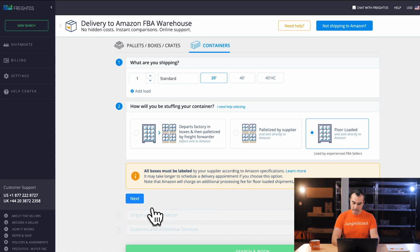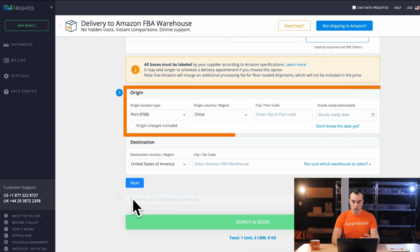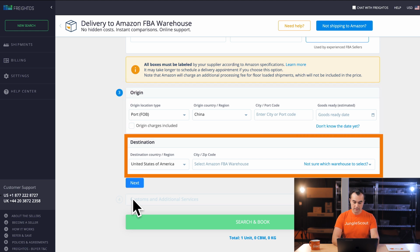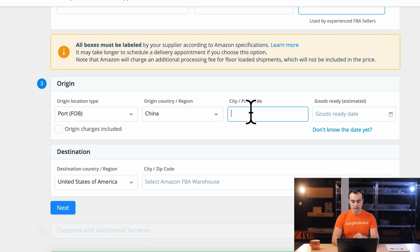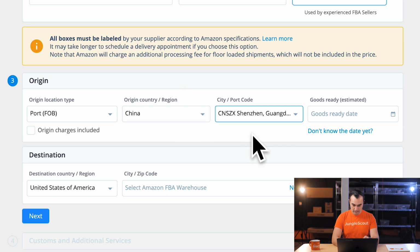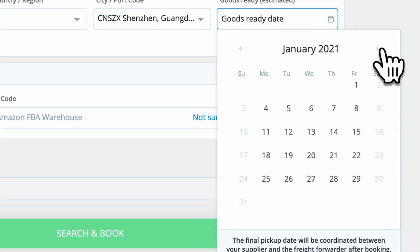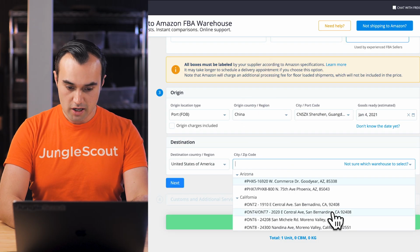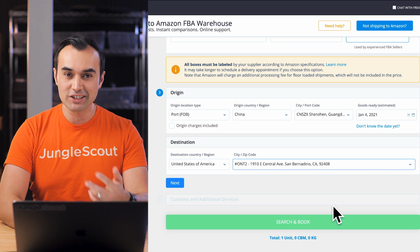If you're doing a full container load, you're gonna tell them where it originates from. After doing that, you add the Amazon warehouse that it's gonna be sent to. I'll show you how to find that a little later in the episode. Next, I'd ask your supplier what port the goods will be sent from and enter that here. Then put in the date that the goods will be ready. Here, you'll put in the destination warehouse, which I'll also show you how to get in a little bit.